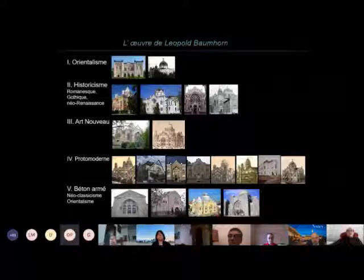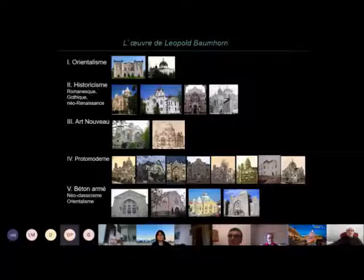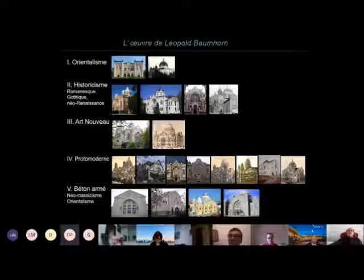And Lipót Baumhorn's oeuvre can be categorized under five big epochs. The first synagogues of Lipót Baumhorn were built in Oriental style. At the beginning of his career as an architect, Baumhorn continued the orientalizing tradition of synagogue architecture in homage to Ludwig Förster, the creator of the synagogues in Tempelgasse and Dohány Street.